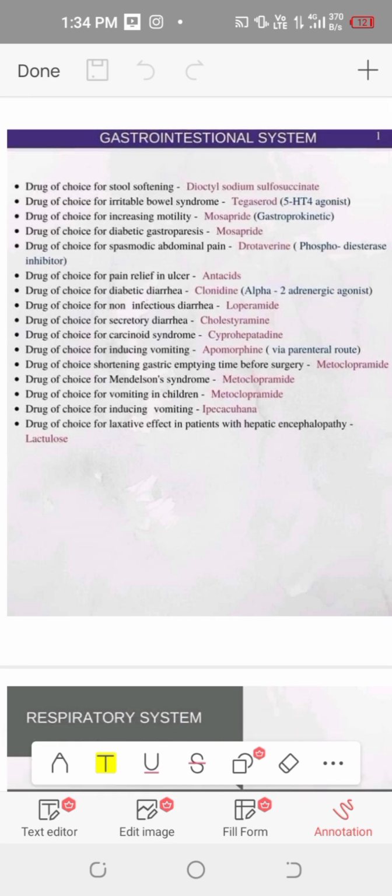Drug of choice for carcinoid syndrome, cyproheptadine. Then drug of choice for inducing vomiting, apomorphine. We can give this drug through the parenteral routes. Then drug of choice for shortening gastric emptying time before surgery, that is metoclopramide, that is an antiemetic drug. Then drug of choice for Mendelson syndrome is also metoclopramide. Then drug of choice for vomiting in children, metoclopramide. And drug of choice for inducing vomiting, we can use ipecacuanha.